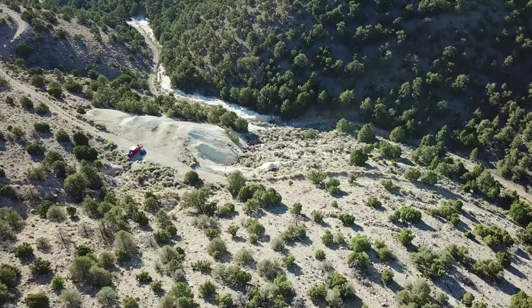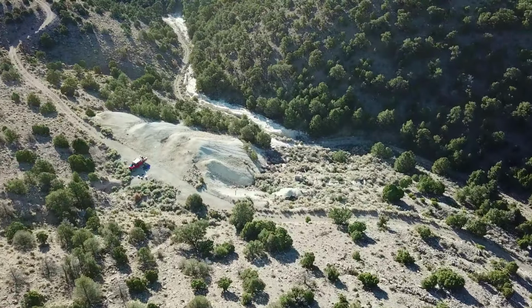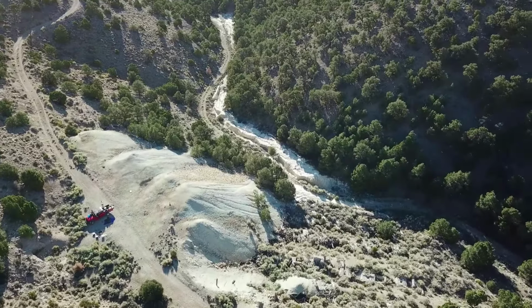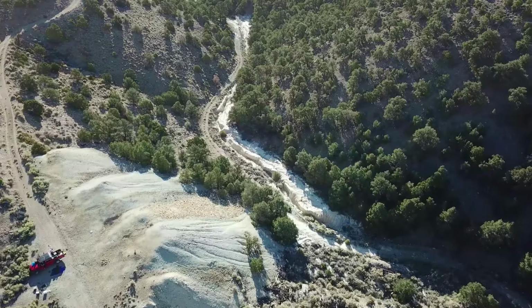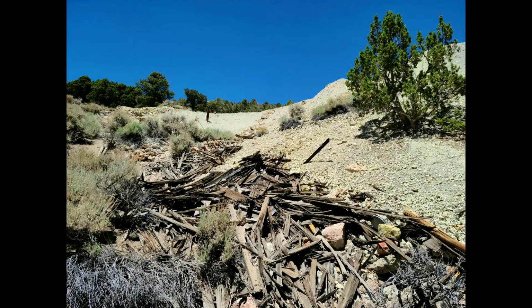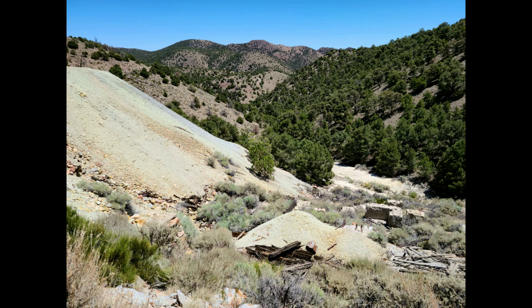Also gives you a sense of the size of the waste rock pile with our vehicle parked on it down there. And below the waste rock pile, you can see where the mill was and where the tailings from the mill washed into that ravine there. A couple of views from the ground on what's left of the mill building. There used to be a lot of buildings here actually, bunkhouses, workshops, that sort of thing, but this is essentially all that's left now, unfortunately.